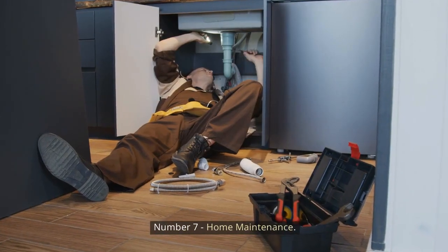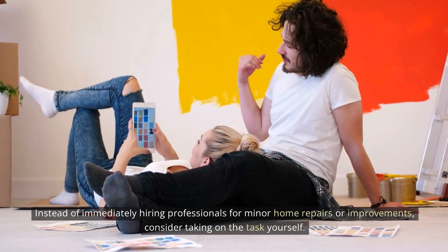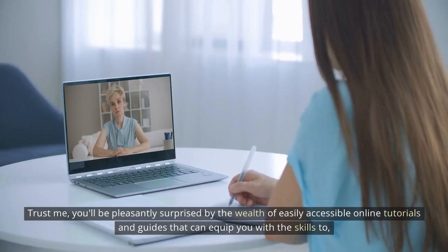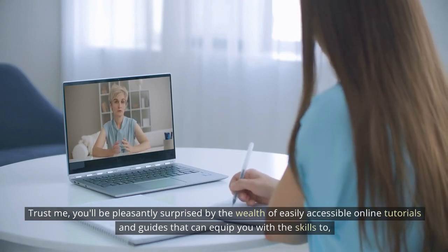Number 7. Home maintenance. Instead of immediately hiring professionals for minor home repairs or improvements, consider taking on the task yourself. Trust me, you'll be pleasantly surprised by the wealth of easily accessible online tutorials and guides that can equip you with the skills too.